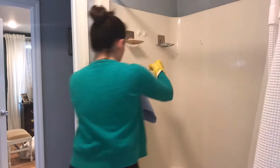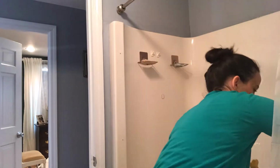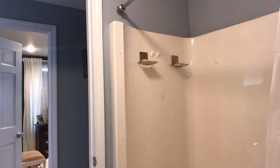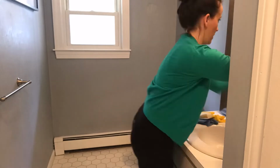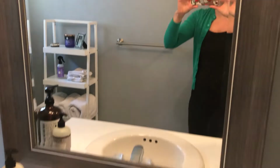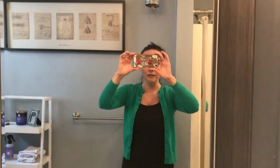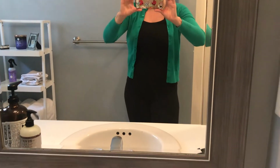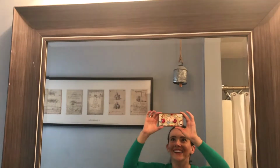I like to start with the shower because I feel like it's the biggest job and I don't like doing it. It's like my least favorite, so I like to get it out of the way. I can't get over how great peroxide worked on this mirror. I didn't know. You don't know what you don't know. My stepsister Jessica suggested it to me, and I gave it a try. It was awesome.